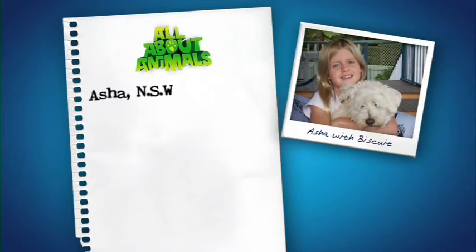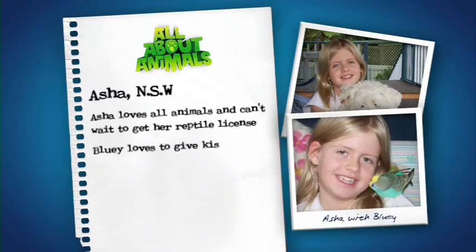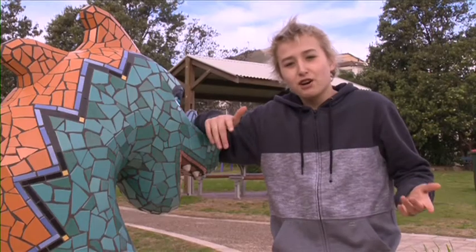Asha, age 9, from Redhead, New South Wales, with her pet bird Bluey and her dog called Biscuit. She says, like Olivia, I love all animals and can't wait to turn 10 to get my reptile license. Bluey is very friendly and loves to give kisses and play games. Biscuit is a rescue dog who does anything at all just to get a tummy rub. Biscuit thinks she's a human and sleeps on Asha's bed. Weren't they all great photos?